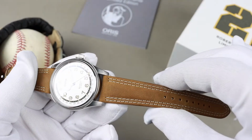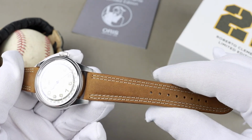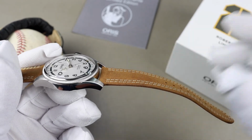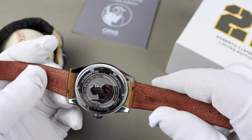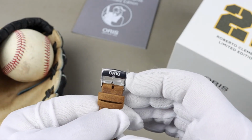The leather strap goes great and brings to mind a baseball glove with the color of the suede. It's a padded leather strap, and the padded areas are a little stiff, but give it a day or two on wrist and it'll break in fine. It is a quick release strap as well, which is always good. And we also have the buckle here, which is signed Oris.